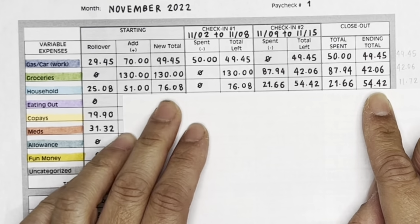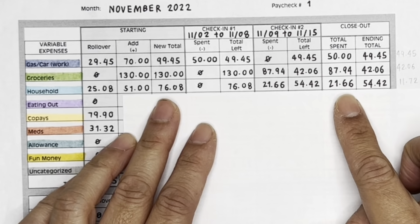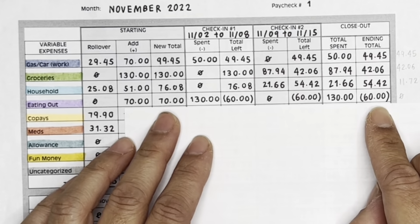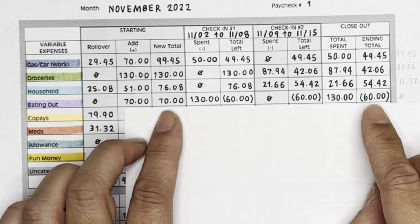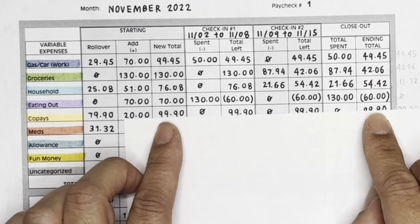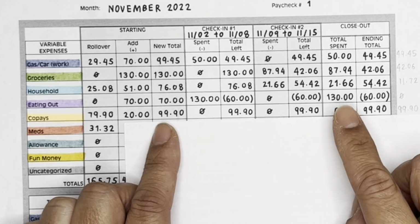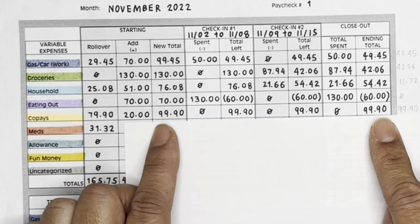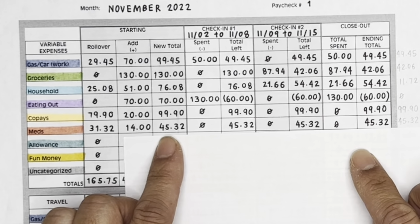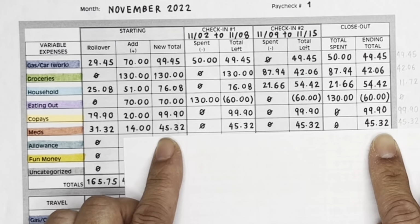In household, I started with $76.08. I spent a total of $21.66, and that leaves me with $54.42. Eating out, I started with $70. I spent $130, so I'm in the negative for $60. In copays, I started with $99.90. I didn't spend anything, so I'm left with $99.90. For meds, I started with $45.32. I didn't spend anything, so I'm left with $45.32.